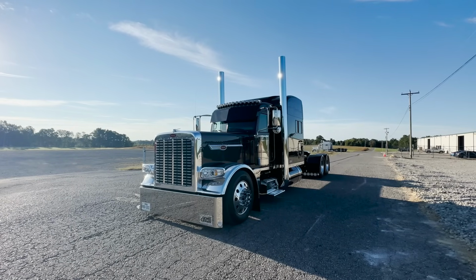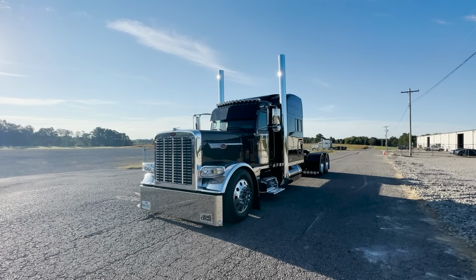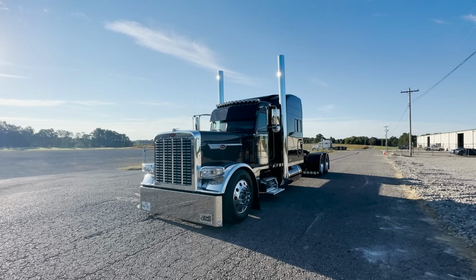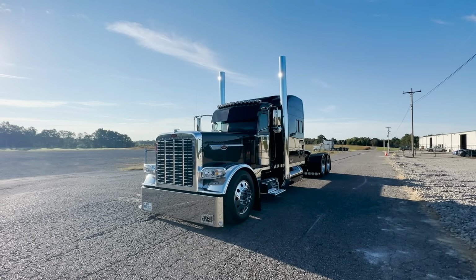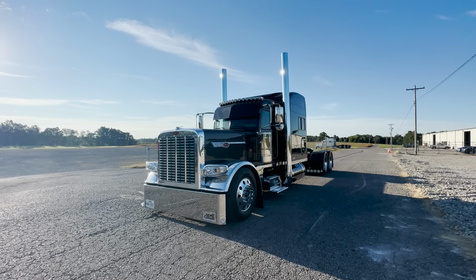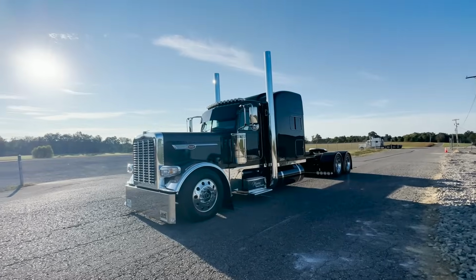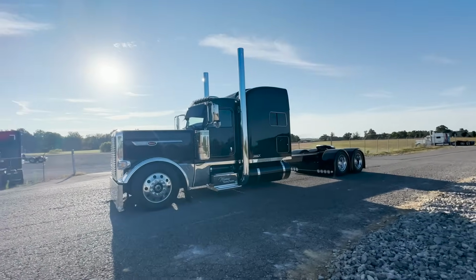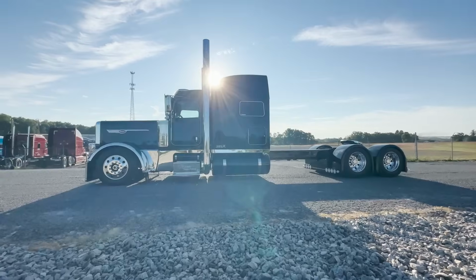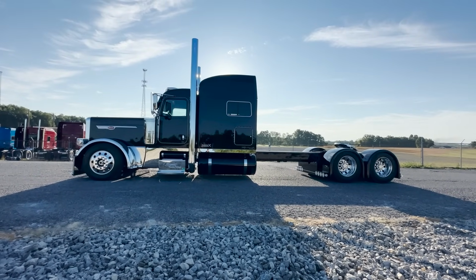So me and Brian are here at sunrise to try to get a video of this thing, because it is currently on its way to make a hasty return back to Texas in order to get detailed, hooked to a trailer, and then make another hasty return back to North Carolina. Mount Airy, North Carolina. I forgot the name of it for a second, but it's going to Mount Airy, North Carolina to the Mayberry Truck Show. This thing's going to make its next debut over there. Yep, since all the changes.